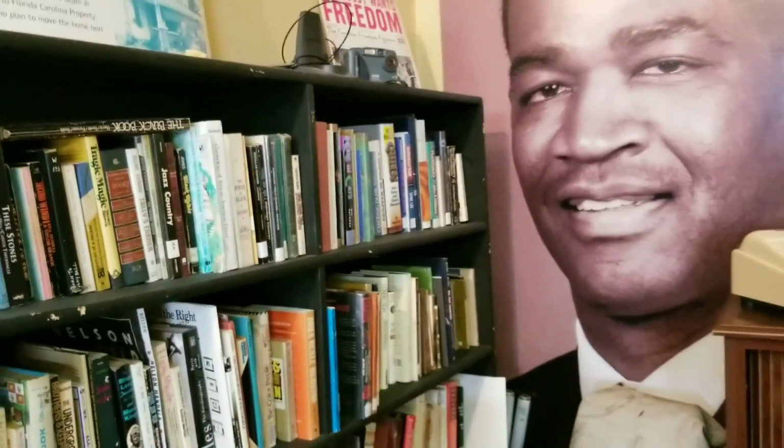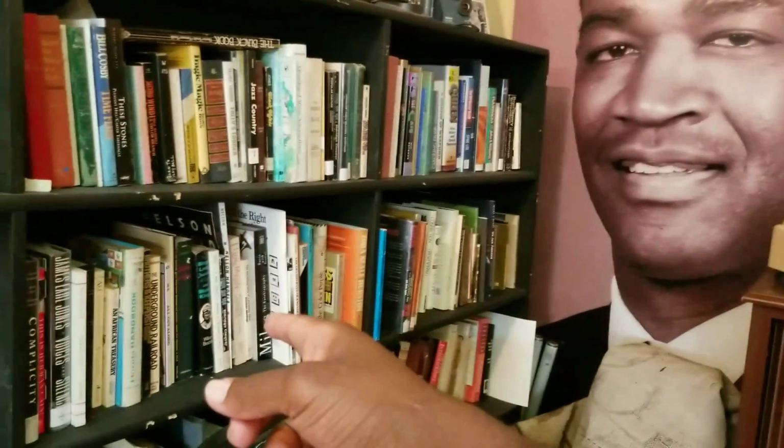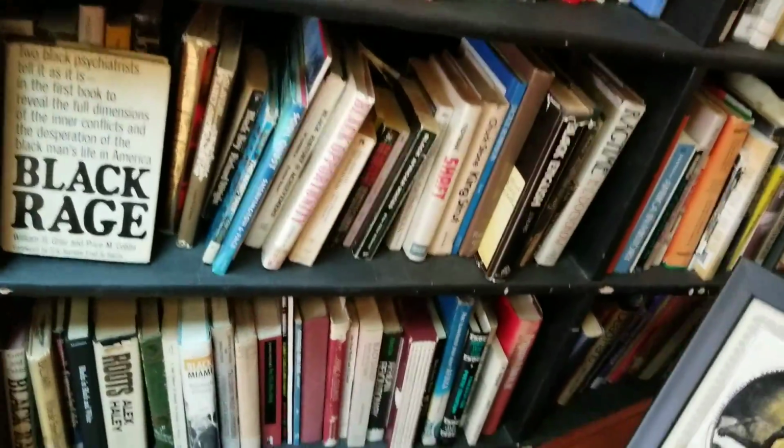Shelf of nothing but African American literature. I see The Color Purple over here, The Underground Railroad, Black Rage, Black English, Roots is down there.